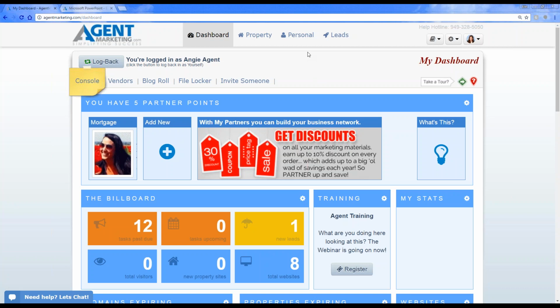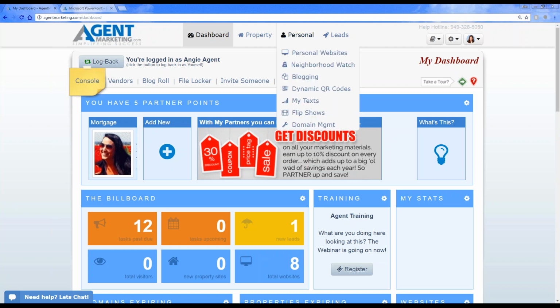So to get started, we're going to go with the blogging feature first. If you go to your personal tab here at the top of agent marketing, you'll see that you have a section that says blogging. It's going to be the third option in agent marketing. Now, if you're an insurance agent, a title rep, loan officer, broker, agent, any one of you can choose to do blogging within agent marketing. Now, to do the plogging, which is the property blogging, you would have to be a real estate agent and have listings underneath your account in order to do so. As a loan officer, you can plog for your agents if you choose. That is an option. But the big thing is doing the blogging. Anybody can create a blog within your account.